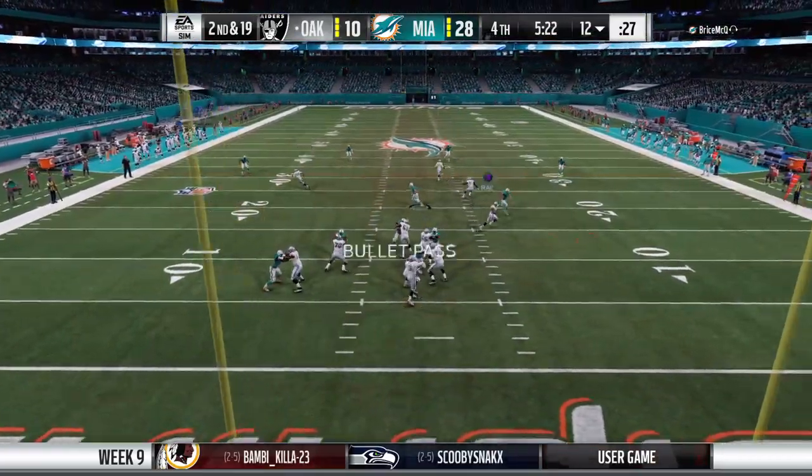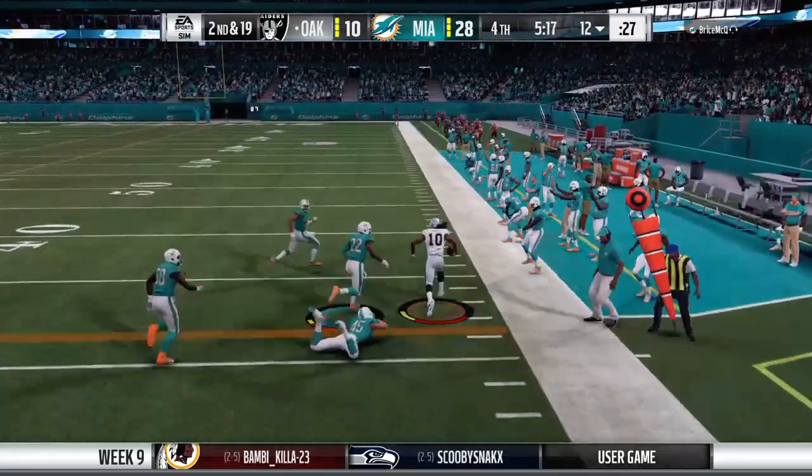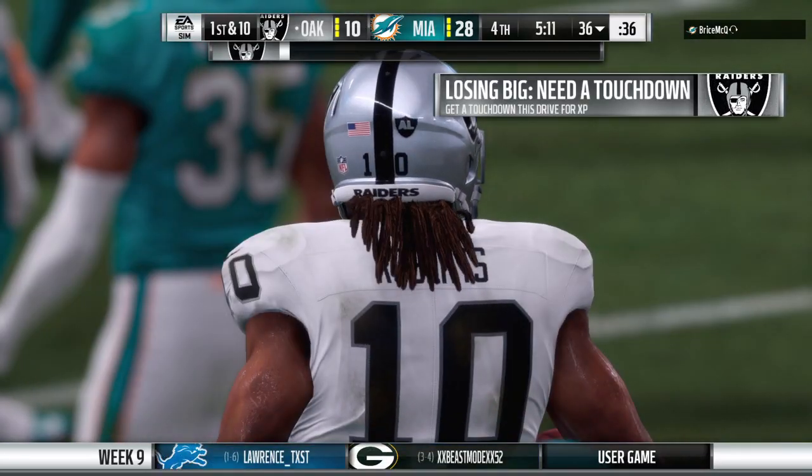Out of the gun, they'll look to throw. Connects it to Roberts, right side. And he's brought down after a good gain. 23 yards on the play.